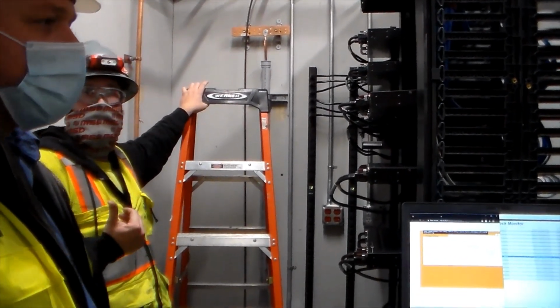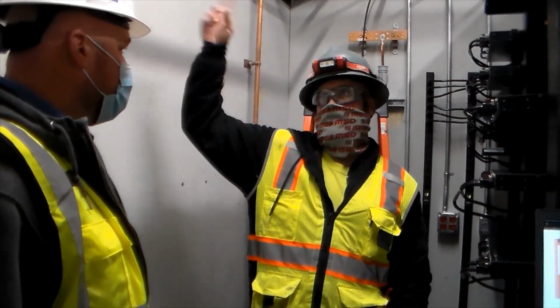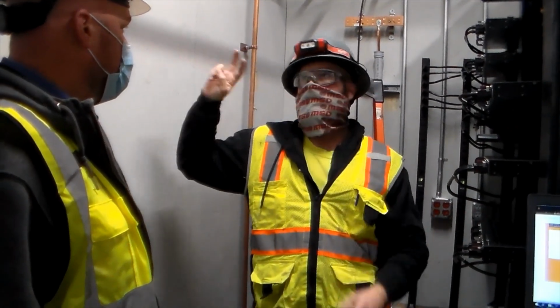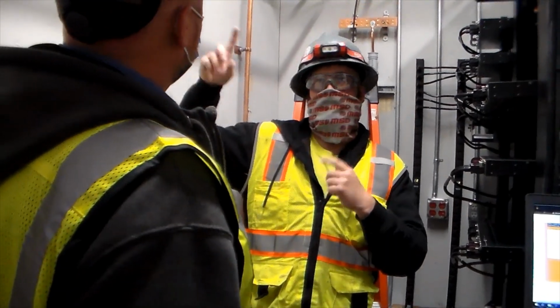This unit, by the way, you might be familiar with the Mitsubishis. You send power to the condenser, and you take that power back to the indoor unit. These are fed from 2 different panels, and it has a low voltage wire that communicates between the two. It doesn't communicate through high voltage. So is that 110 then?